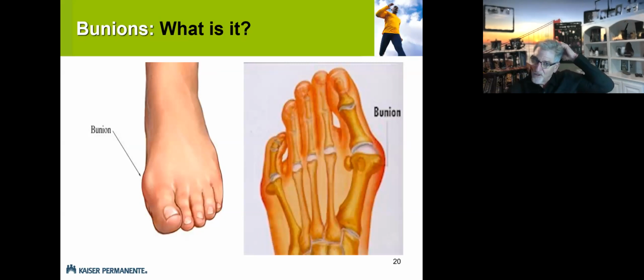Let me just talk a little bit about a bunion. Bunions are common, more common in females than males.